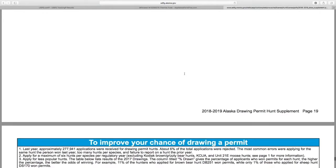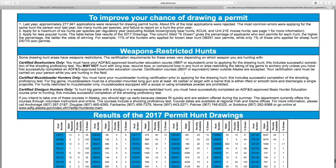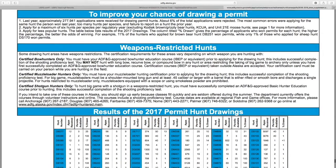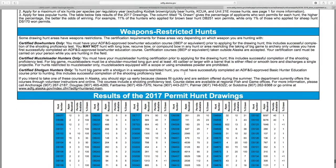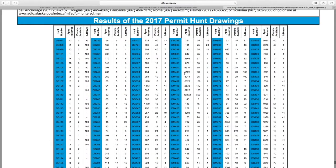It also goes into what to do to improve your chance of winning a drawing permit, and talks about some of the other hunts. And then it gives the odds of winning a draw permit for the permits that were issued last year, and it basically gives all the results of those.